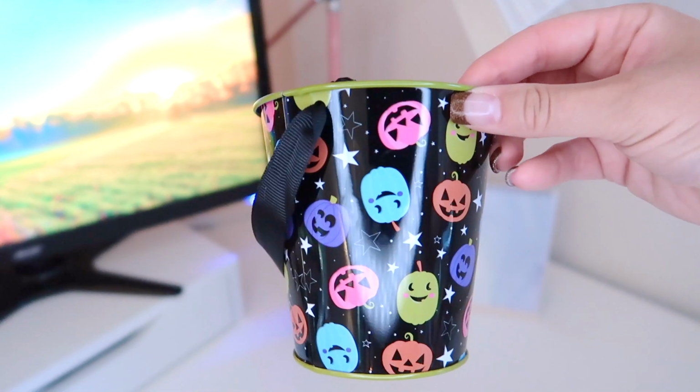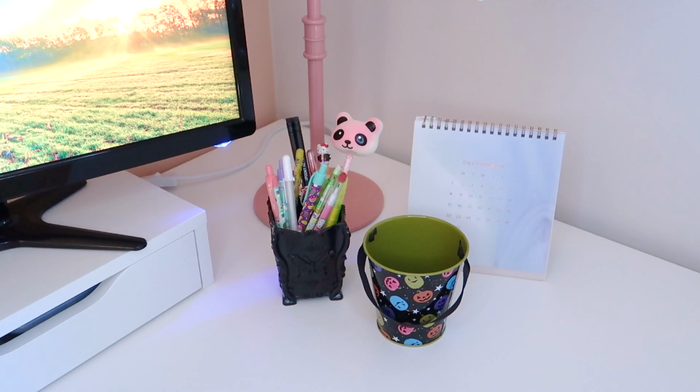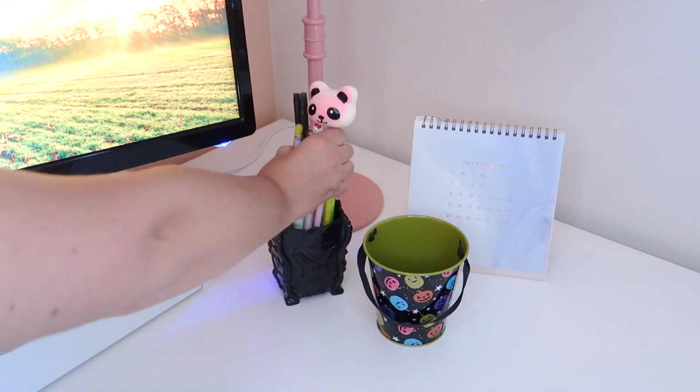Then I'm going to add a little bit of decor to my desk. I have this tiny jack-o'-lantern bucket that I'm going to move all my pens and pencils to.